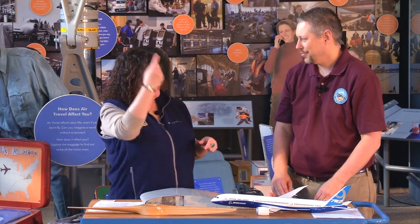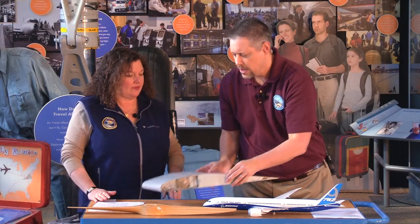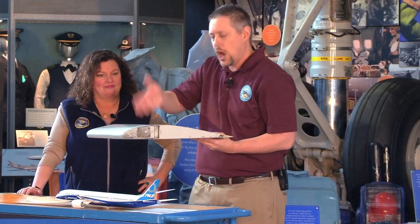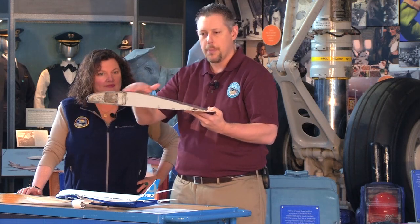Well, that's very nice, but that doesn't tell me how we get up into the air and stay there. Exactly. So it takes two other forces to get us up into the air and to keep us there. The first is lift. Lift is the force that pushes us up into the air. And it's caused by differences in air pressure. So let's take a look at this airfoil. This is an airplane wing that's basically been chopped up like a loaf of bread. The bottom of this wing is nice and flat, the top is curved.